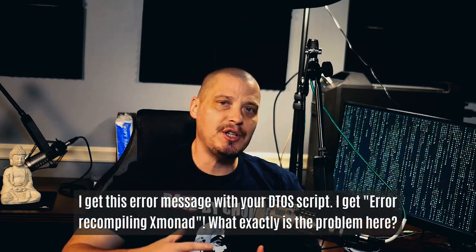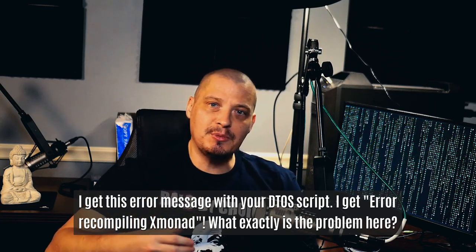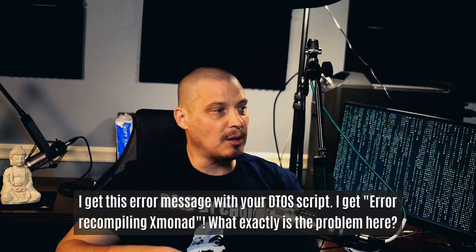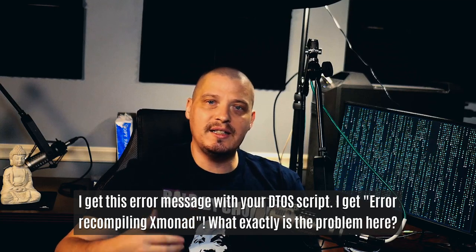The next question is, hey DT, I get this error message with your DTOS script. DTOS is my Arch Linux post-installation script that gets you my Xmonad desktop environment. And he says, it always says, error recompiling Xmonad. What exactly is the problem here?